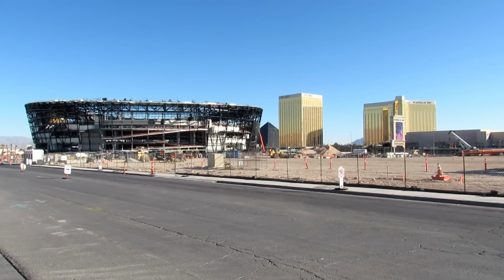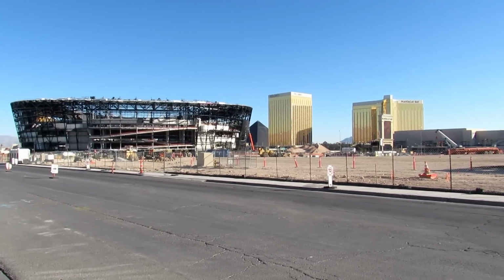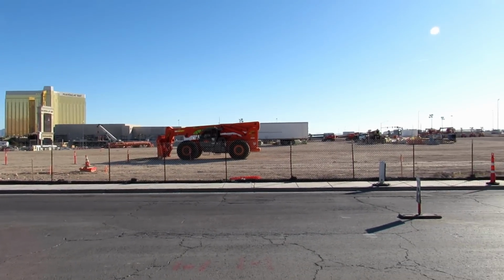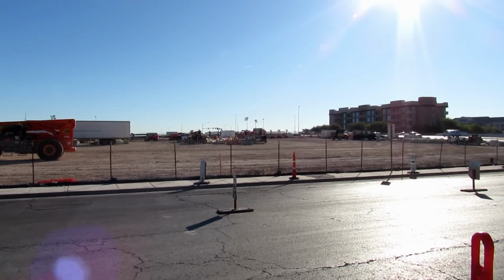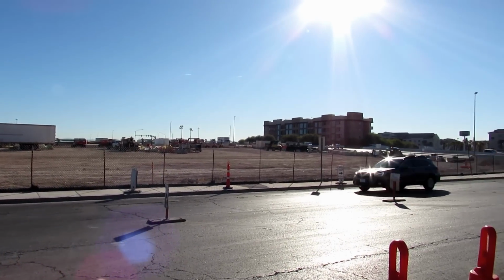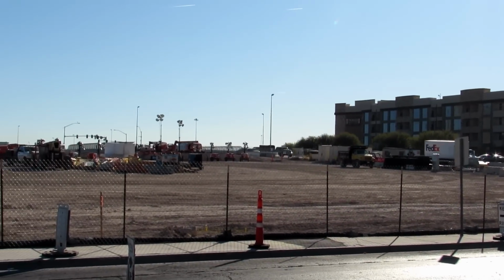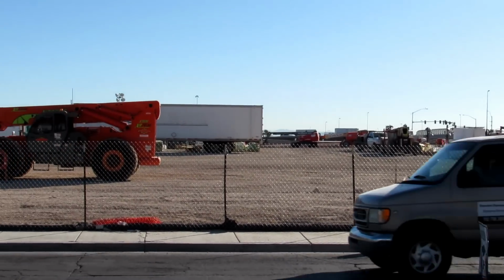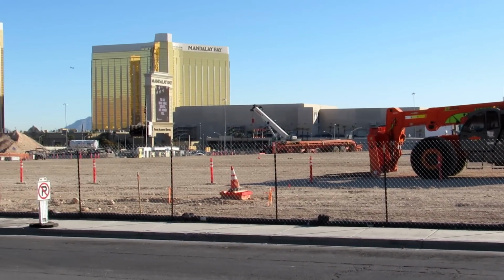Okay, I'm now on the southwest corner. This is on Polaris and Russell. Just wanted to swing around and show you. Last week this was full of all the trailers with the precast. There's nothing left. So check out the interior cam on Raiders.com and you could see all those seating areas are finished. So they're not messing around now.